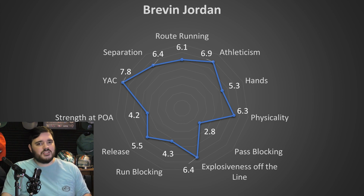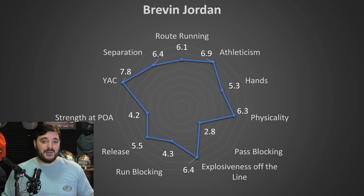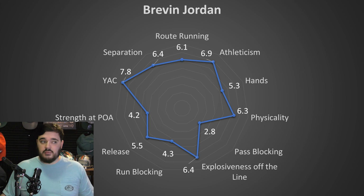Not a huge deal for me, especially if you're asking him to play in the slot and things like that. Yak at a 7.9. I mean, this is where he's going to make his money, man. You saw what Miami tried to do. Miami did not have a great passing game. They didn't have a great offense in general, but constantly 4 or 5 times a game, they wanted to get Brevin Jordan the ball in space.